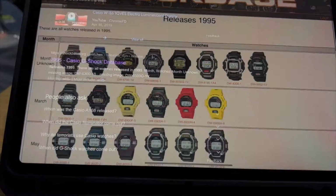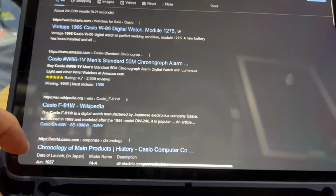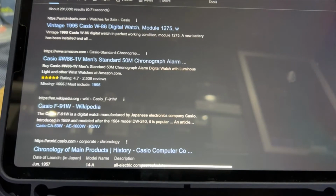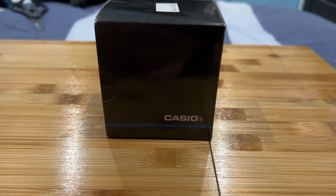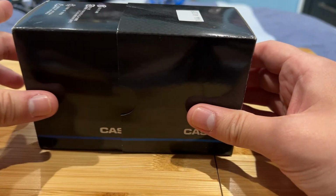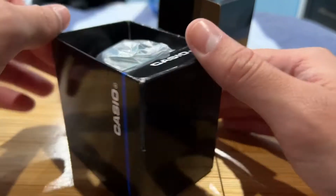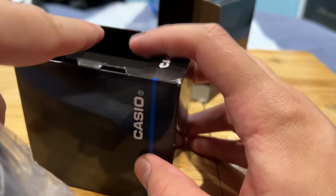So yeah, enough chit chat, let's talk about this watch. With that, let's head to the unboxing. Like right now. Let's go. So, here we are. Let's cut it and let's go. Slide it out. Whoa. This is how it's packaged. Give it a five thumbs up right there.